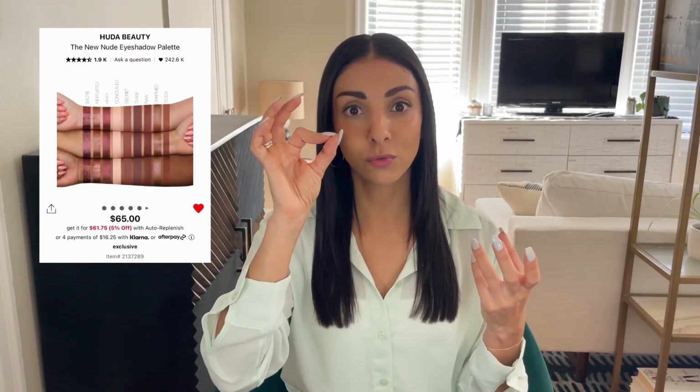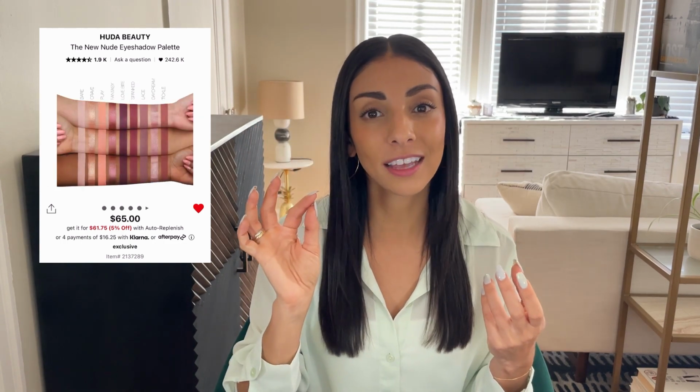But I'm very excited to try this eyeshadow palette. I feel like it's got a lot of different colors that would work really well on my skin. And it does have a few pop colors, some things that I wouldn't necessarily try. And I also really like the shimmers and the glitters that they have. So I am really excited to try this eyeshadow palette.